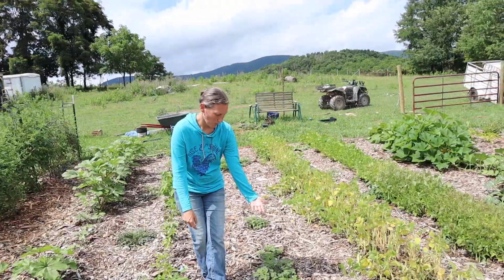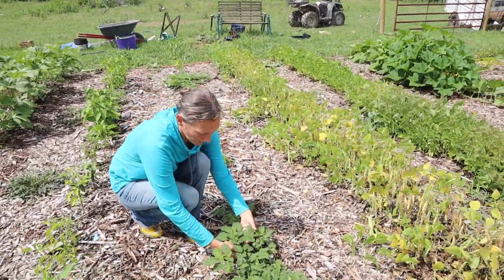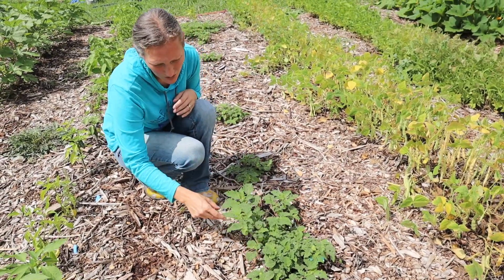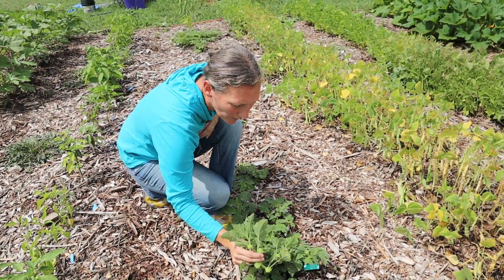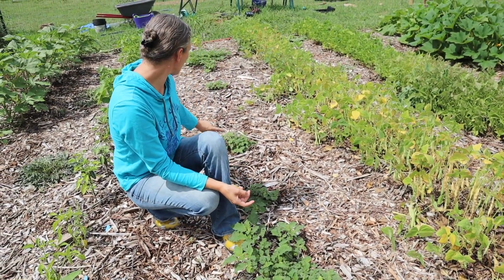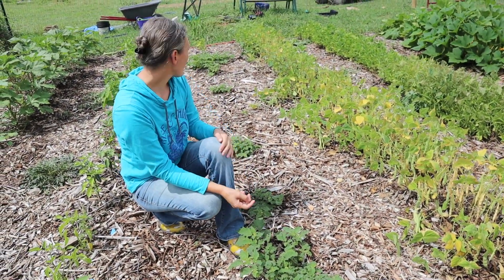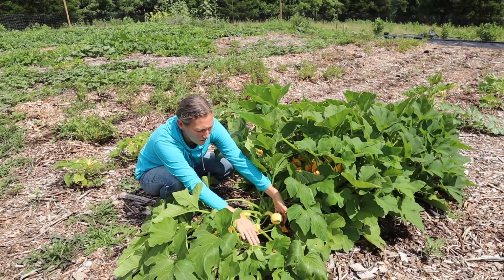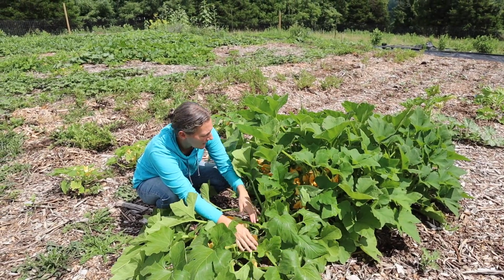not very big yet. One of our favorites, family favorites, is the ground cherry. It's very rare that I actually find any because the kids usually come in here before I do and find them all. Although they do share with me. But we all love our ground cherries. They're really good, and I have quite a few plants up this row, and then a couple more peppers at that end.